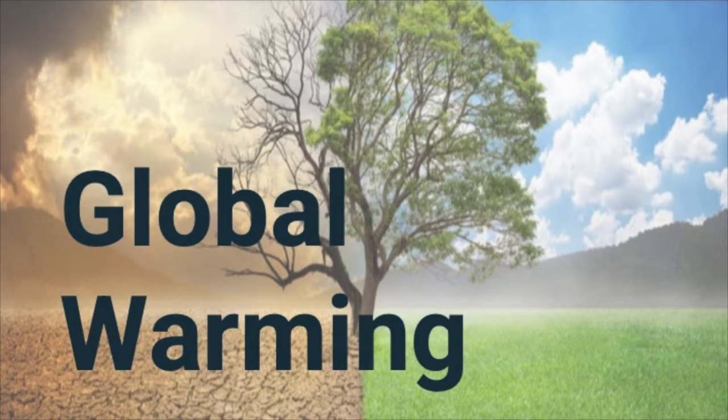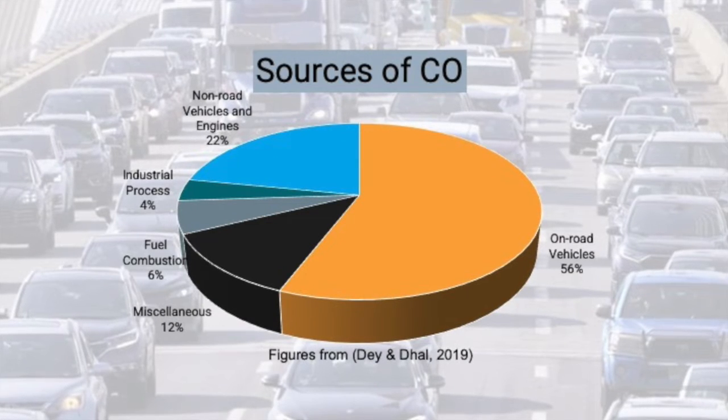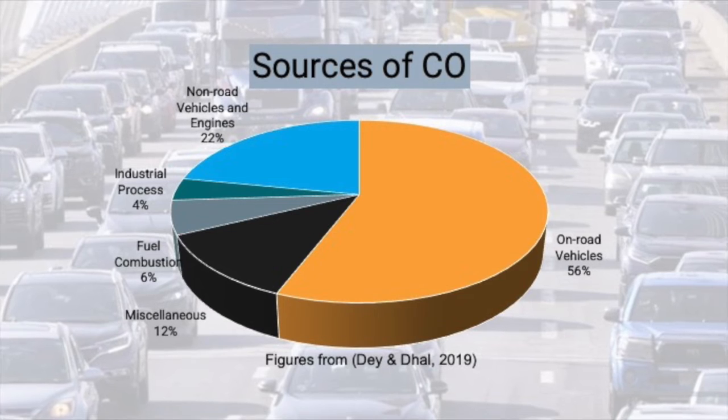Global warming is currently the greatest environmental threat to the world. It endangers our health, jeopardizes our national security, and threatens our basic human needs. Our personal vehicles are a major cause of global warming. Collectively, cars account for nearly 56% of all CO emissions.